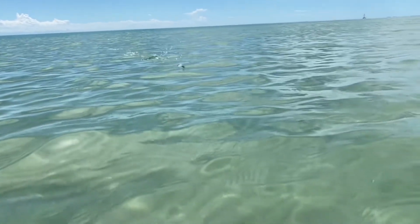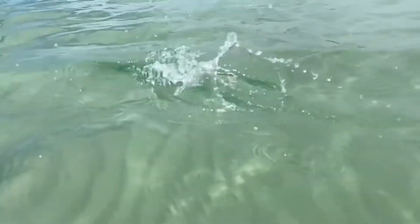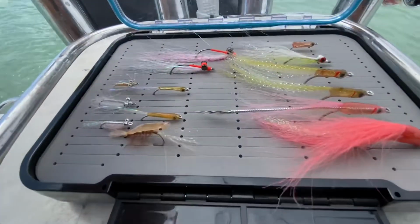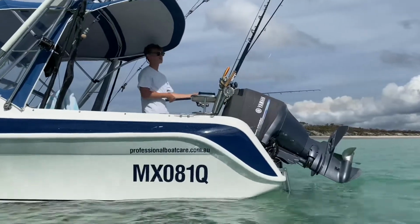So Sam had a bit of a play just to get his casting skills in order. And I pulled out my fly rod and had a flick because I tell you, they looked like bonefish. I don't know what they were. Anyway, I had no joy with them.